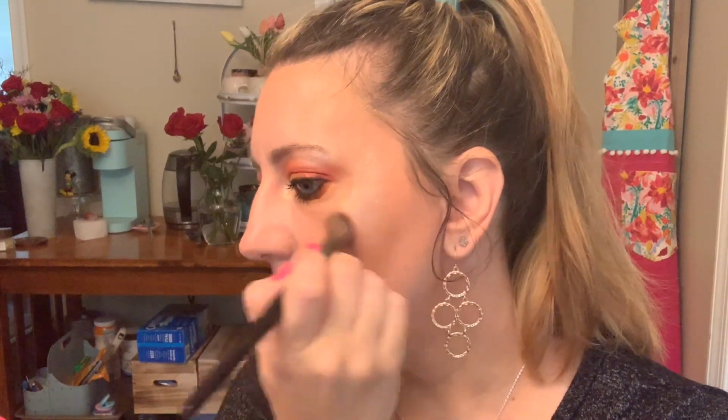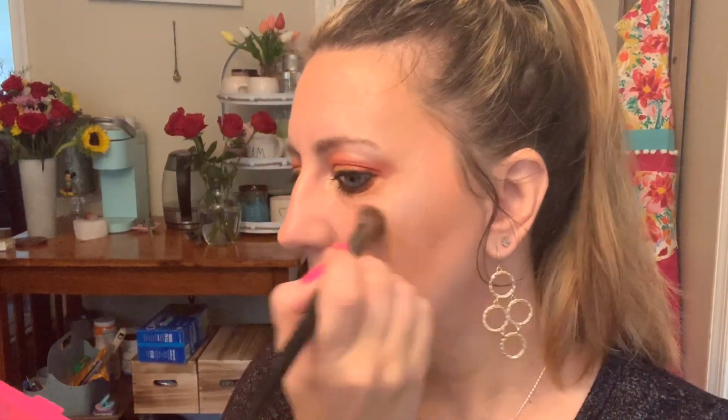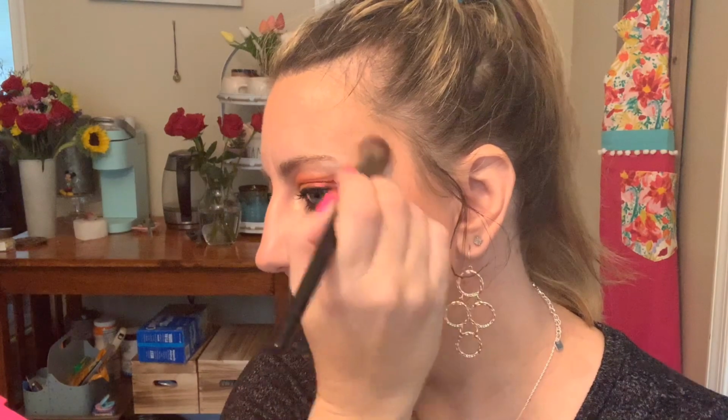Do the same thing here. Build it up to the same intensity. You guys see it okay? There we go. Look at that. This is a gorgeous highlight. It's so pretty. I think you guys will really enjoy this.